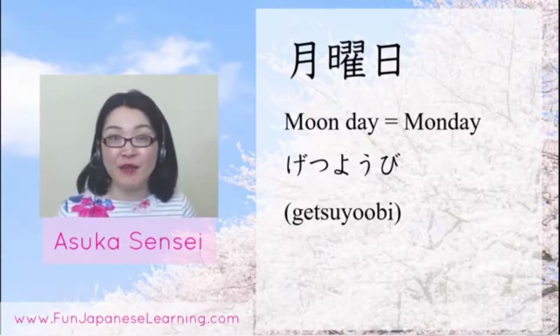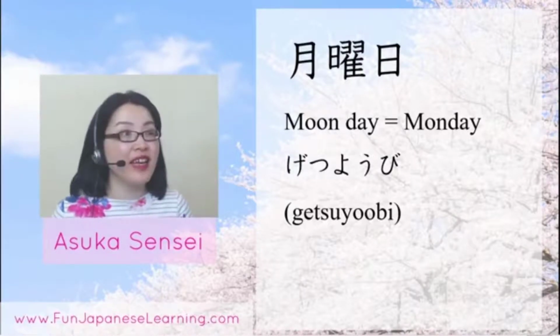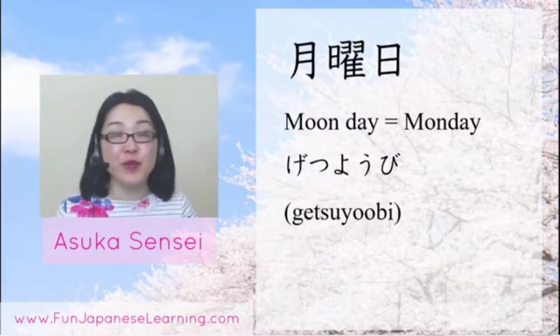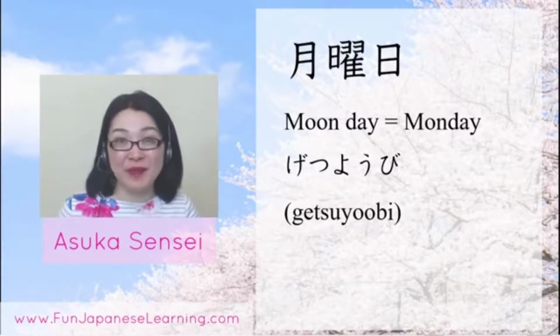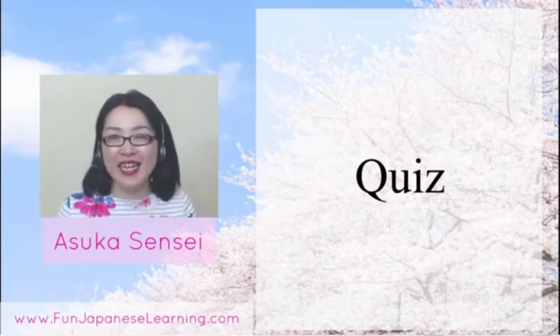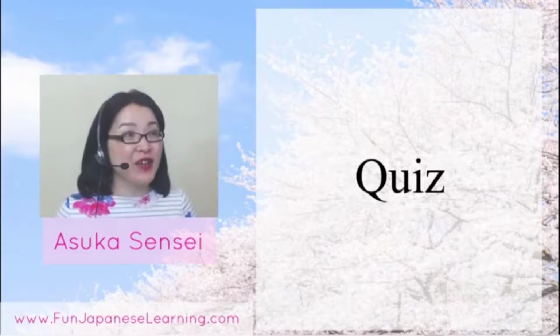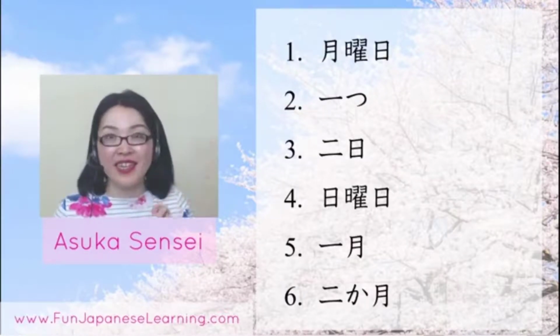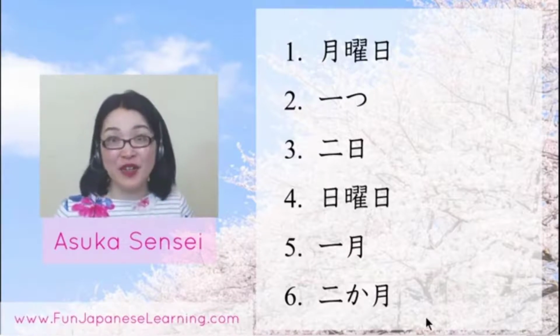Yes, I've heard Monday also means moon day. So we use the same concept, moon day, the 月曜日. Okay, so we've learned so many things so far. So let's try how you can guess the meaning of each word.